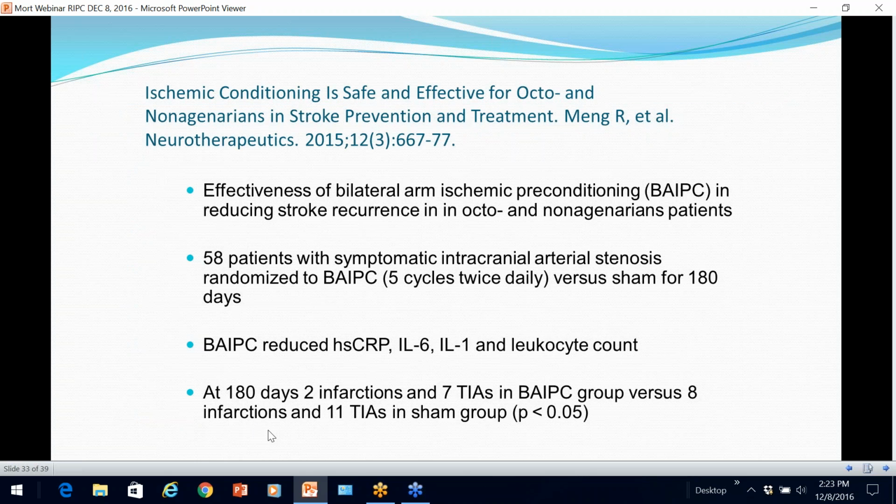This is ischemic conditioning is safe and effective for octogenarians and nonagenarians in stroke prevention and treatment, a paper by Meng and coworkers. They looked at the effectiveness of bilateral arm ischemic preconditioning in reducing stroke recurrence in elderly patients. 58 patients with symptomatic intracranial arterial stenosis were randomized to conditioning versus sham. They measured various inflammatory markers. At 180 days, there were 2 infarcts and 7 TIAs in the conditioning group versus 8 infarctions and 11 TIAs in the sham group.